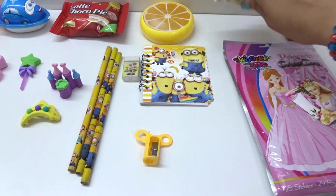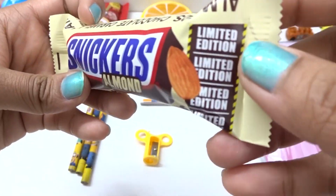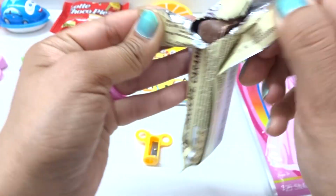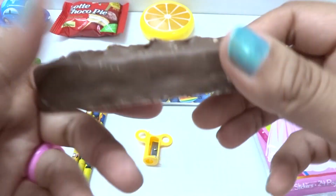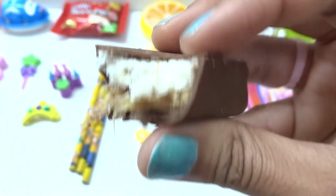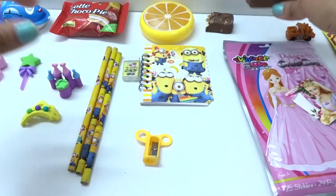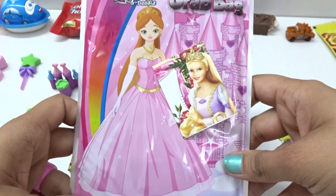And now let's open this chocolatier. Wow, this is new chocolatier. Limited edition. And toys with chocolate. There's so many beautiful surprises. Whoa, here we have. Nice, and let's open it. Hey, we have almonds here. And caramel and chocolate. Whoa, nice chocolate here. And tasty, whoa. And let's open this one.